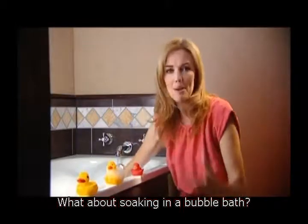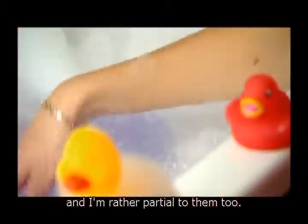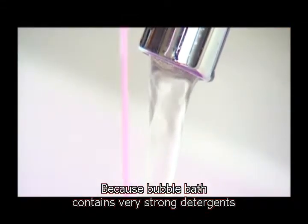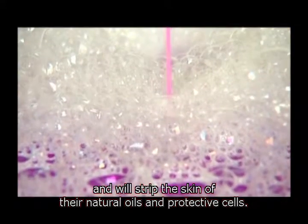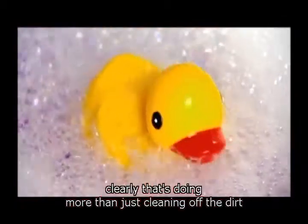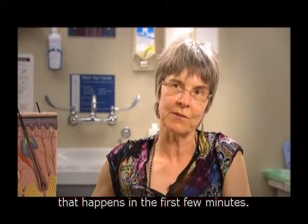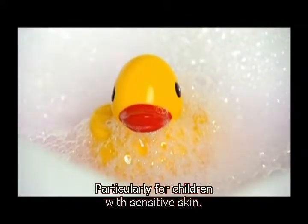What about soaking in a bubble bath? My kids love them. And I'm rather partial to them too. Bubble bath is special occasions only, because bubble bath contains very strong detergents and will strip the skin of the natural oils and protective cells. And you're sitting in it for minutes or hours. Clearly that's doing more than just cleaning off the dirt, which happens in the first few minutes. It's undesirable, particularly for children with sensitive skin.